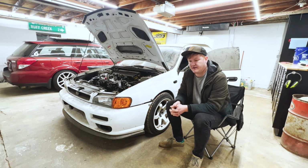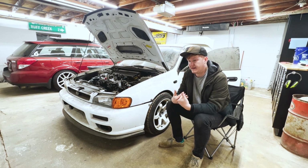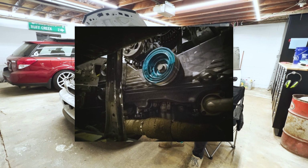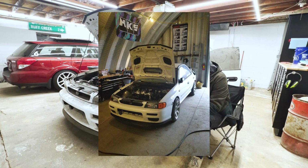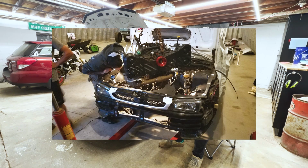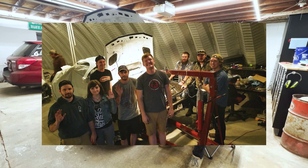Got the motor together in 2017. And then I got engaged and was to be married in October of 2017. So I had about 3 months to really push on this car. And I did. I really pushed to try to get it done. My friends were rallying around me to help me.